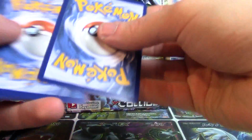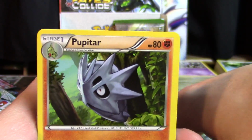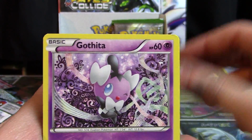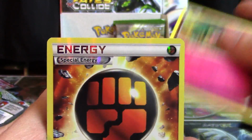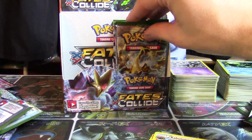Gonna try to save some of my comparisons for the actual comparison video, so I don't want to sit here and ramble on about how different they are. Pupitar, Energy Reset, Servine, Gothita, Jigglypuff, Deerling, Riolu, and Snubble. Reverse Holo is a Strong Energy. That's a cool find. And a rare is another Kabutops.